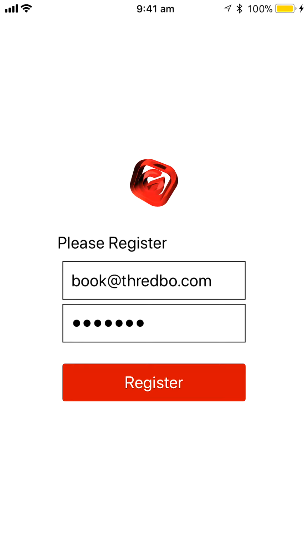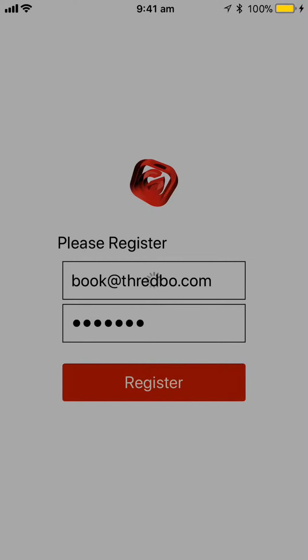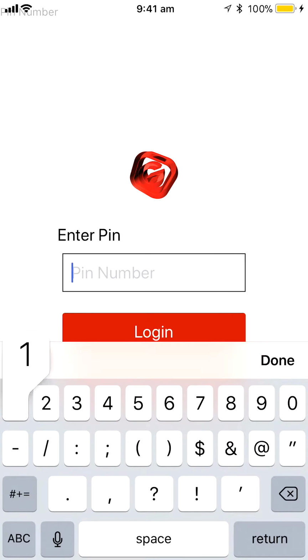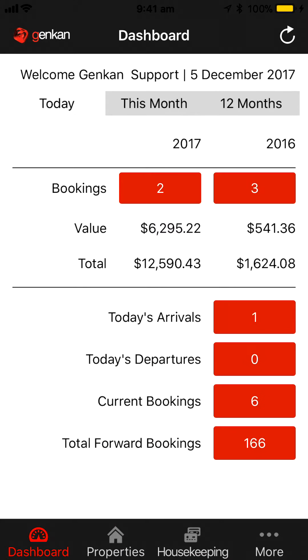So what you can see here now is that once again I've got to register, so I'm going to hit that there. You log in with your login and password, that's your Genkan login and password, and of course enter a PIN number. Okay, so there's the new home screen.